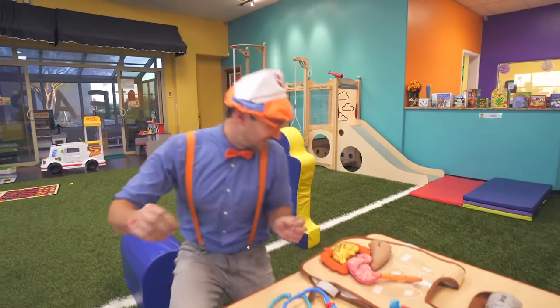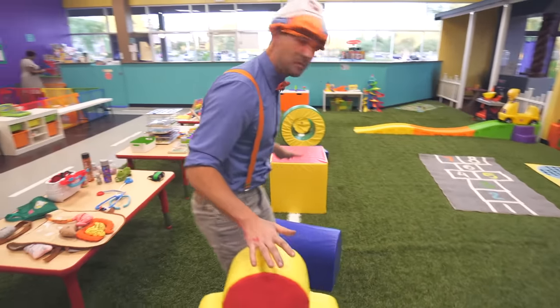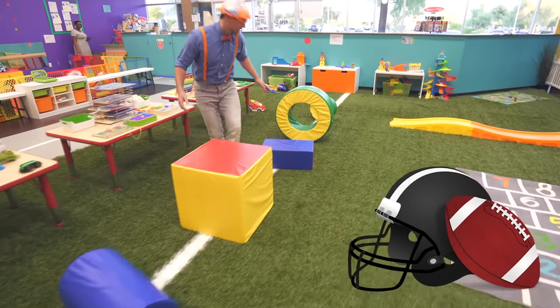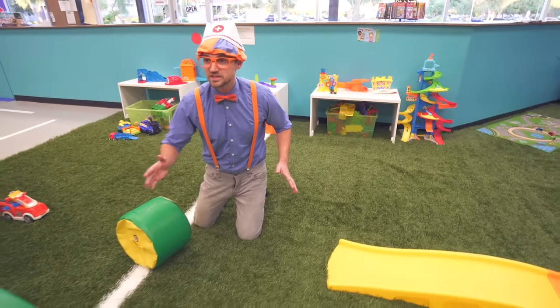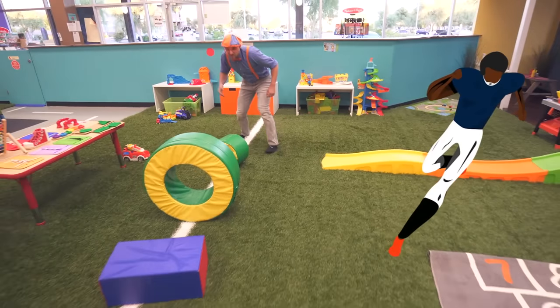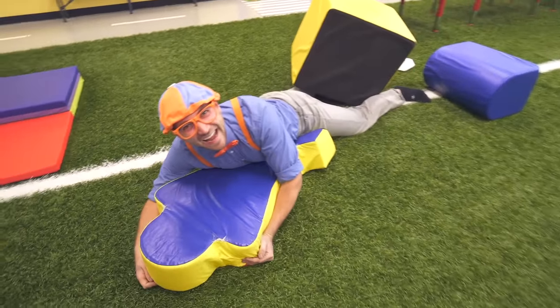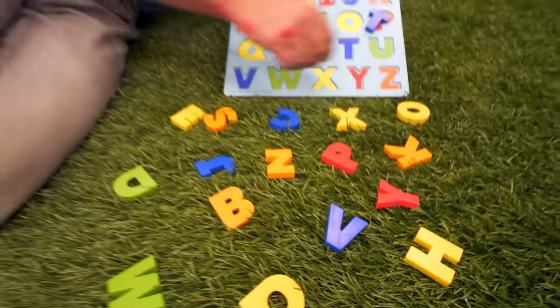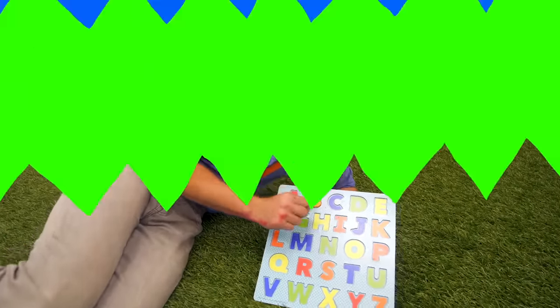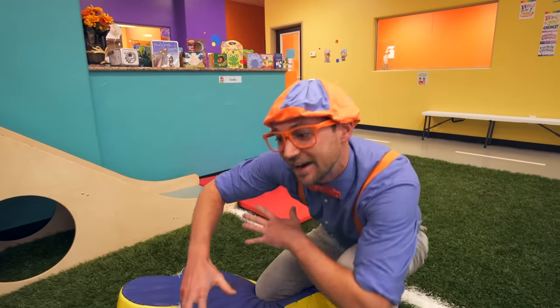Okay, let's set this down. All right. Whoa, check it out. Whoa, this is how football players train. And football players are professional athletes. And that's another profession. I have an idea. Let me show you how quick I can run through this and act like a professional football player. Ready? 3, 2, 1. Yeah, I did it. So much fun acting like a professional football player.